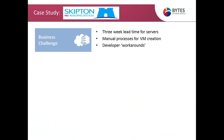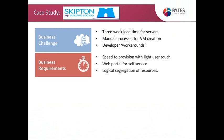Their development environment was taking up to 3 weeks to build a server, and then multiple days or indeed weeks again to layer up the BizTalk processes and tools required for the development environment. For a financial house, that was unacceptable from a time to deploy new services. So they had some distinct challenges around technology, despite being a VMware customer.